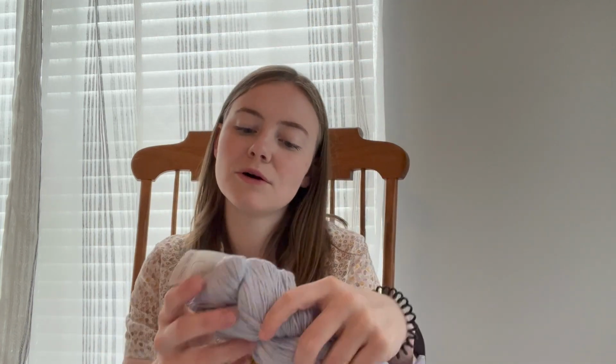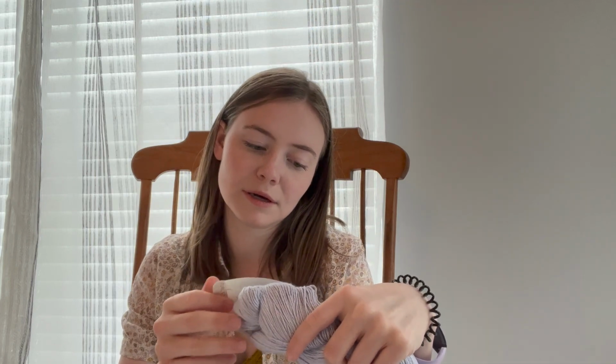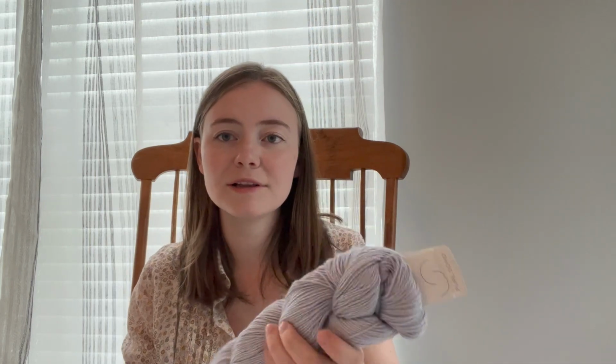This is Pearl Soho Buttercup cotton. They have a lot of cottons, so I have used their different cottons a lot. And I really like them. I haven't knit up this one yet, but I have used one of the other cottons. There's a few different types. So there's mercerized cotton, which is going to be shinier, and conventional cotton, which is more matte.